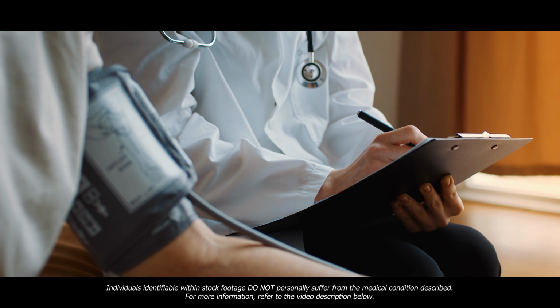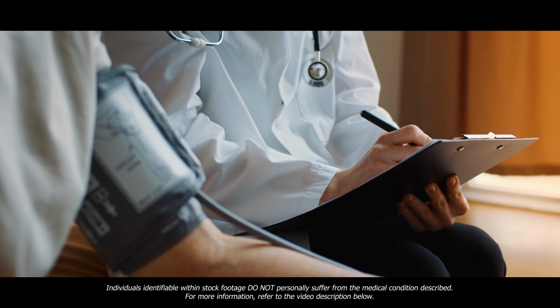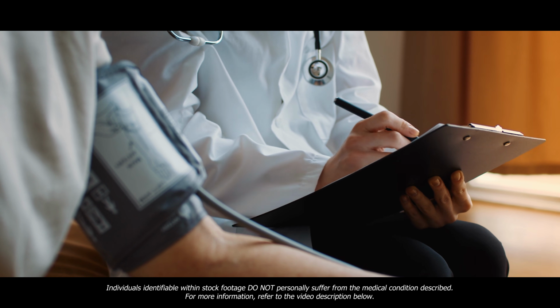This includes other types of alpha blockers, such as doxazosin. This is because a further lowering of your blood pressure can increase your risk of complications. Therefore, you may need closer monitoring and dose adjustments made to your current blood pressure medication.